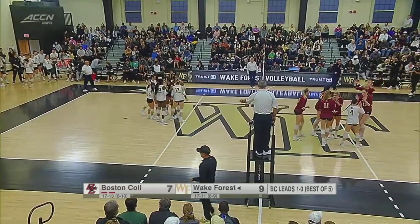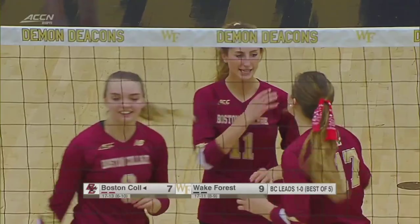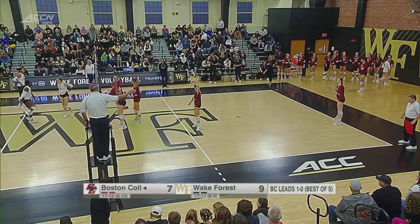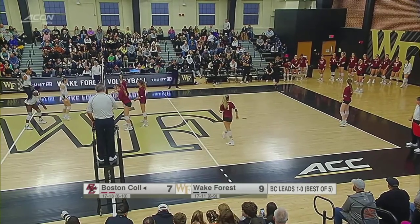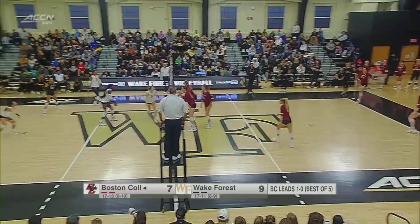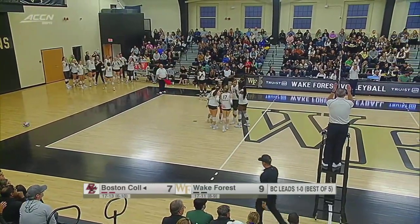And that kill will just hit the line. Elena Crabtree just barely squeezing that one in. So now Julia Haggerty serves for the Eagles. Wins that one very long.